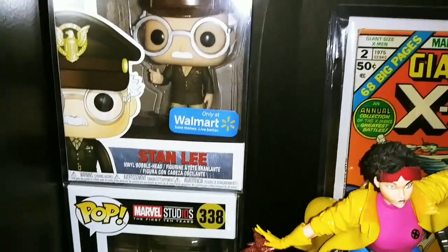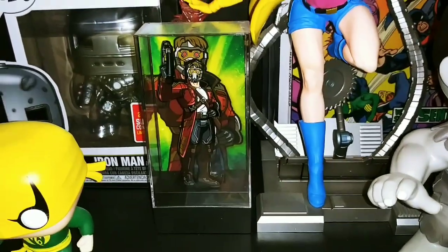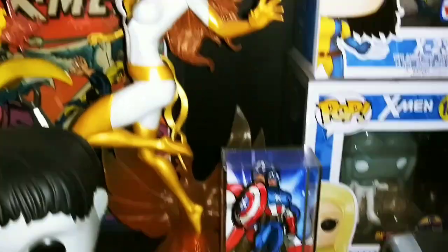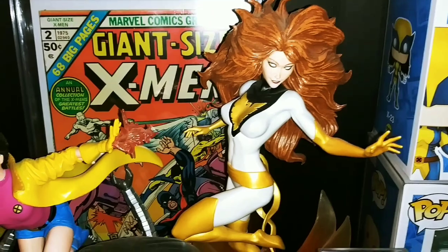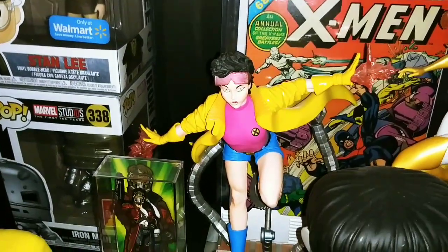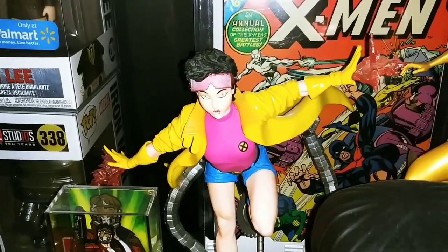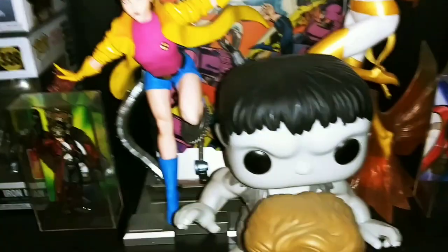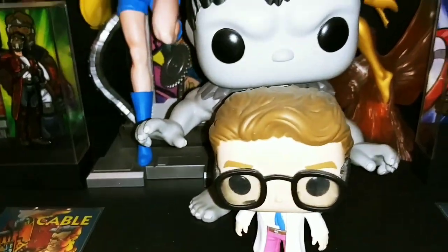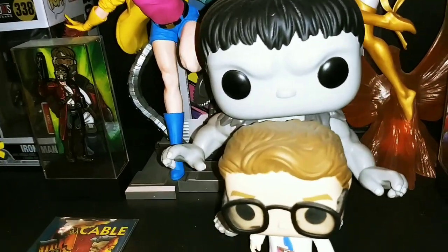Stan Lee. A Mark 1 Iron Man. A couple fig pins. Some more gallery pieces. I have White Phoenix and Jubilee. Jubilee did have like some chewing gum, but it broke off and I never glued it back on. Got this awesome Incredible Hulk first issue Funko Pop with Bruce Banner.